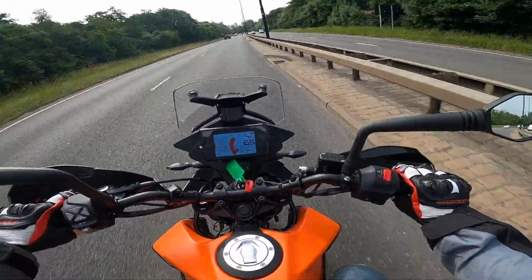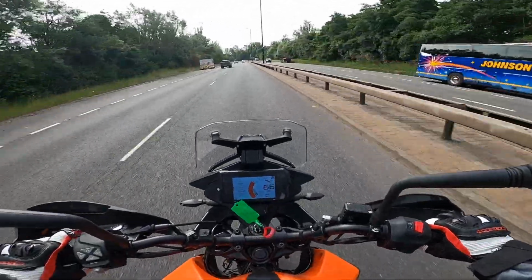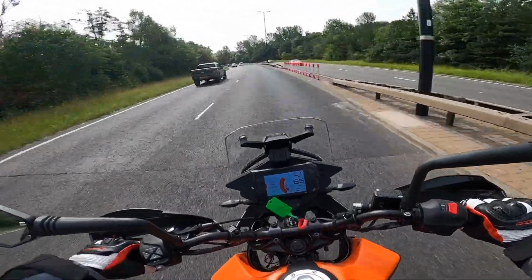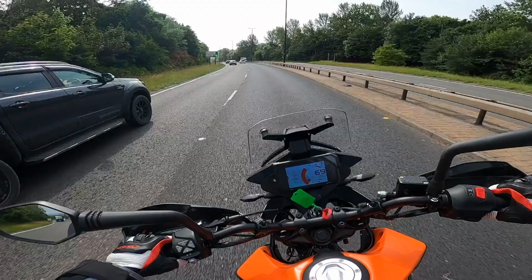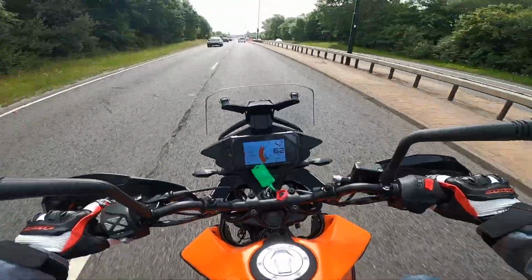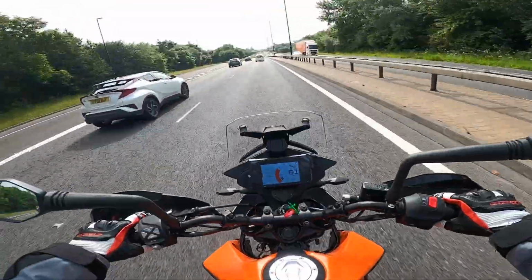The engine feels actually quite pokey, more than I thought. You know, I'm just holding 70 here, cruising along 65. That's pleasant. There's still plenty more left in top. The build quality feels really nice. KTM are really killing it at the minute. I love some of their bikes.